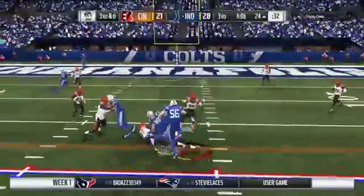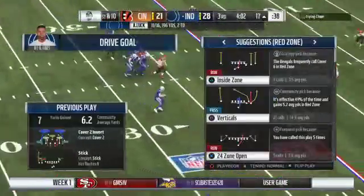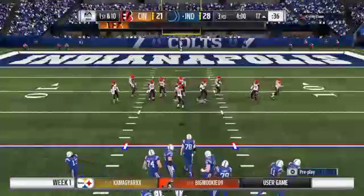Got his man, complete over the middle. It's Doyle. And he's going to have a first down here as he gets this one to the 17-yard line. First catch of the new season for him, and he picks up the first.